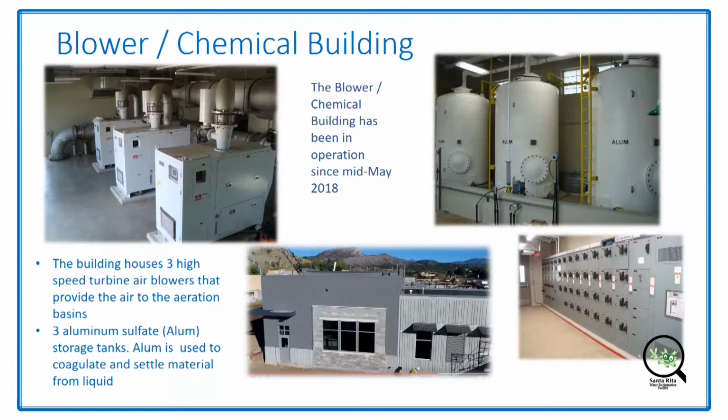So the air that's added to the aerobic area comes from our new blower building. So our blower building houses 3 high-speed microturbines that compress and increase the velocity of that air to pump it over to the aerobic zone. We had to put this in a building, and you can see the photograph in the center lower part of the screen. That's the southern exposure of the building.